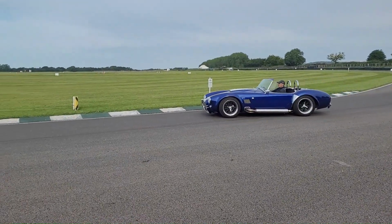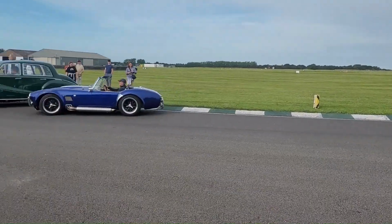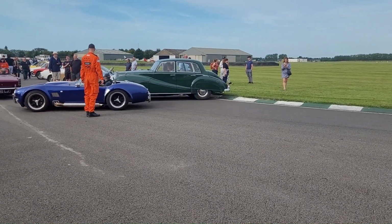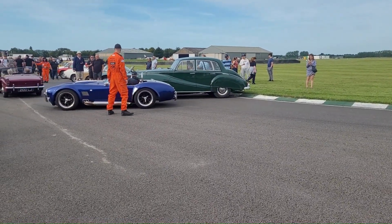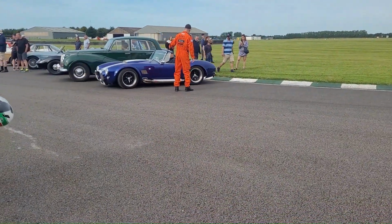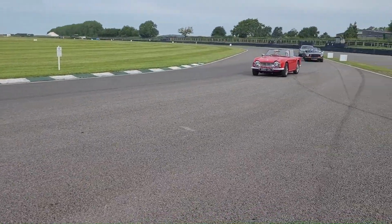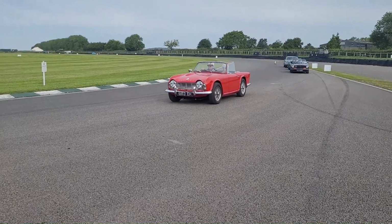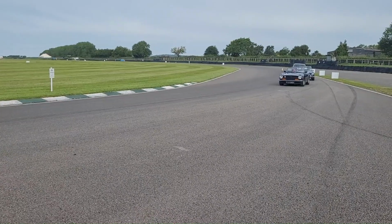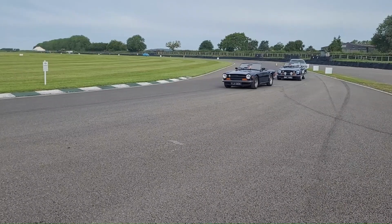And then we get into some more TR Triumphs. So I think one coming in next is a TR4, based on the badge on the back, but I don't know whether they ever actually badged the TR4A as a 4A, or whether it just had a 4 badge. So yeah, I don't know, it's a 4 or a 4A, followed by a TR6, 2 TR6s.